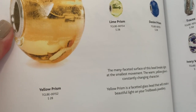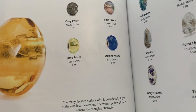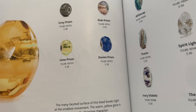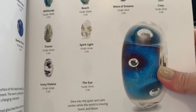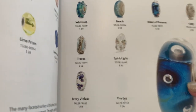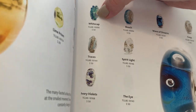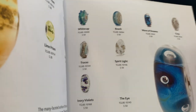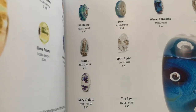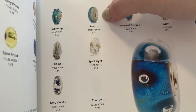So then we have the glass beads. These first glass beads are the prisms. So we have jello, gray, pink, denim, and lime. Love the pink, of course, my favorite color. And then we have more glass beads over here. So they have a bunch of glass beads. Look at this one, the white cap with the texture on it. I love that one. I love this white cap with the texture. It's so pretty. The traces one. Oh, look at the cozy, intricate details. So pretty. Beach one for the beach team, of course, the must.